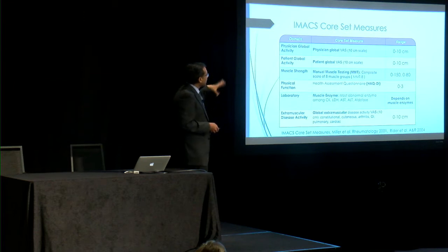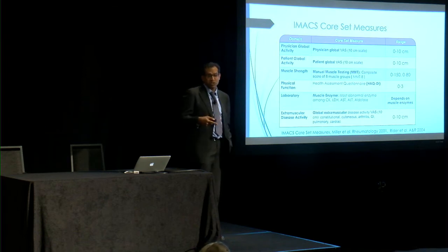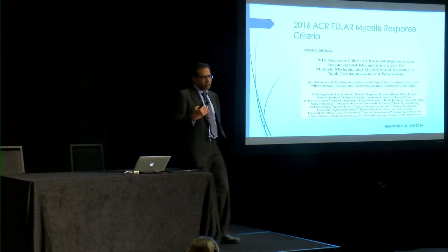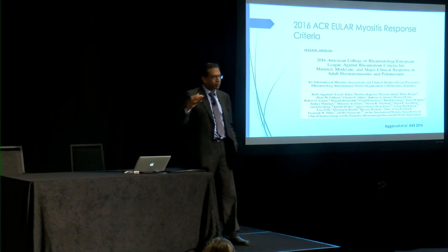So these are the 6 criteria that we now use in any myositis clinical trial to define whether a patient improved or not. In the earlier criteria, you had to show improvement in 3 of these 6 measures to call somebody improved. However, that had some limitations: you could only say somebody is improved or not, you can't say somebody is majorly improved, moderately improved, minimally improved, and so on.